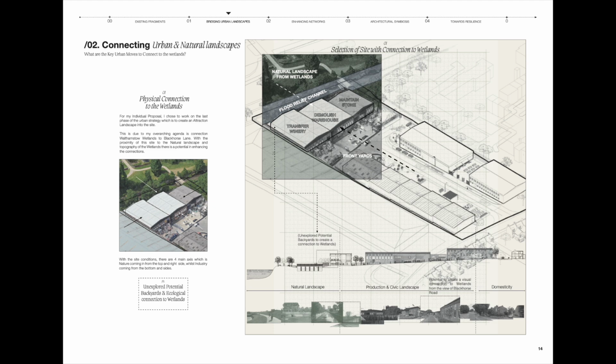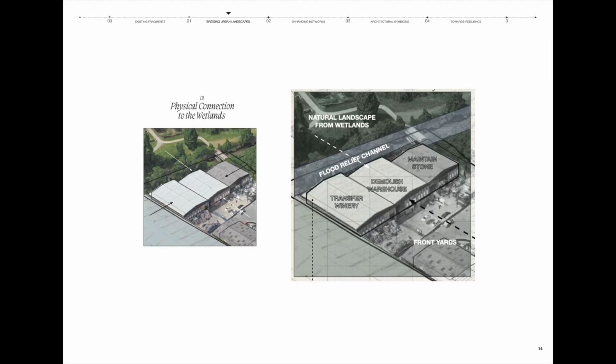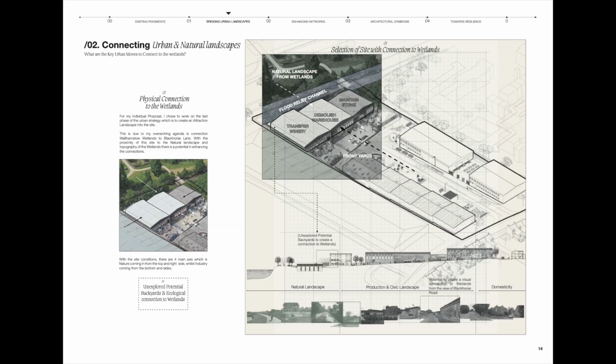I focused on the 3 building typologies that are located within the industrial backyards connected to the flood relief channel and the wetlands itself. So I aim to look at perhaps transferring the winery, which is the center warehouse, to the other warehouse, which currently holds the roofing supplies, which we feel do not add to the current civic scene of Lockwood Way. Therefore, by relocating them, it does not compromise their business.